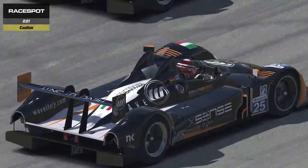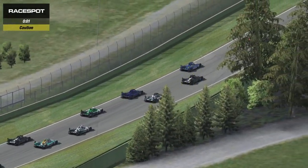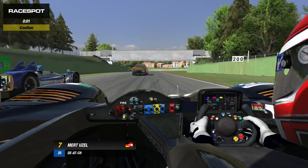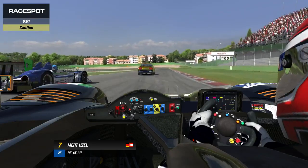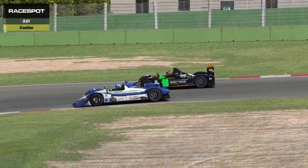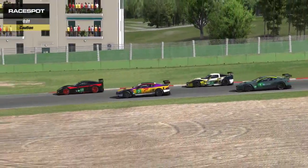We just zoom in on that machine as they now take off behind the iRacing.com first safety car. Let's look on board then with Mert Ursel. It's actually interesting because he'll have the outside line into turn number 1, and he's got to really hold that line because that number 20 machine of Mark Usher will be looking to try and pounce into that first chicane here at Imola.